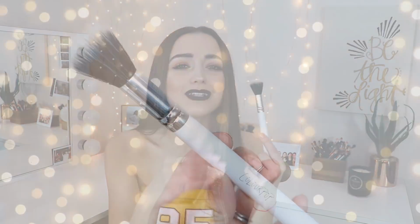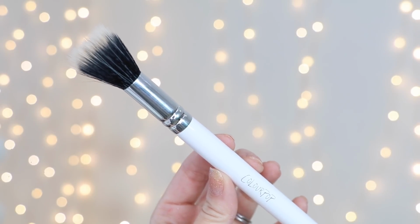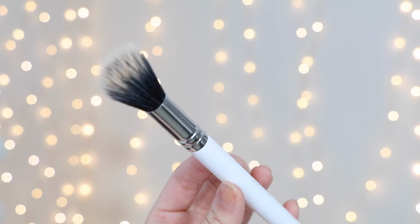This is the F9. A lot of smaller stippling brushes can be a little bit stiff and just not flimsy enough, but this one is really, really good. And I actually like it a lot more than their new F14, which is the big stippling brush. I feel like these kinds of brushes, you can get them anywhere. This one is okay to me. I still use it, but I really like their little stippling brush.